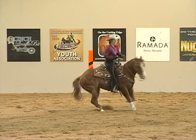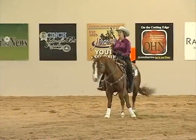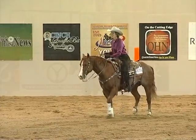This is an example of a +1 spin. The spin has a lot of eye appeal and cadence. There's a lot of degree of difficulty and a high speed.